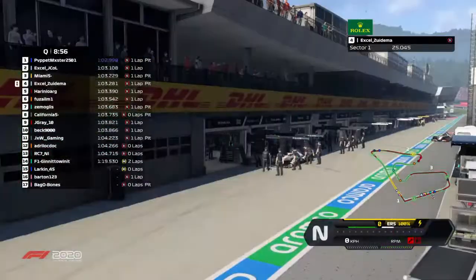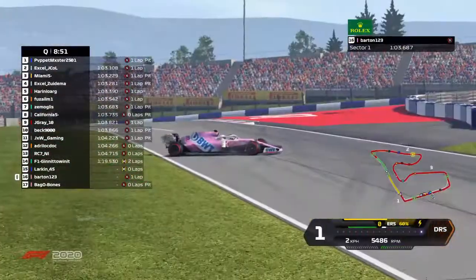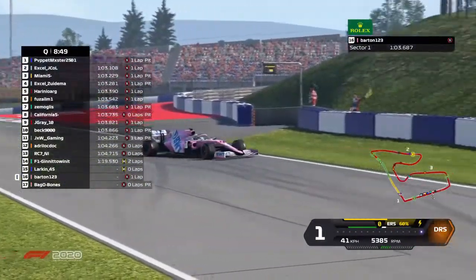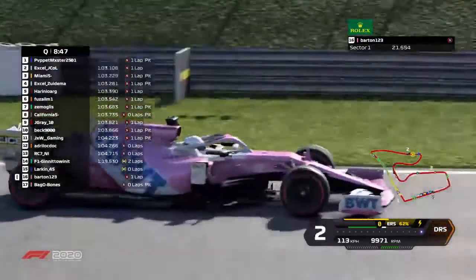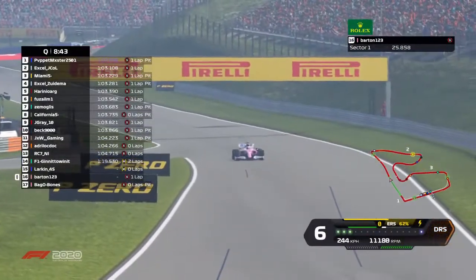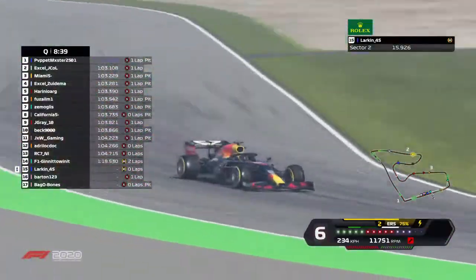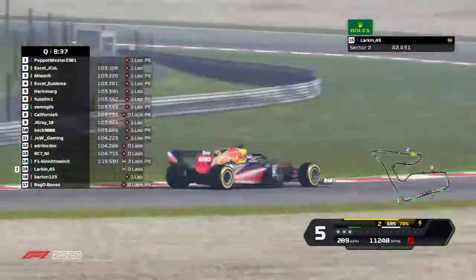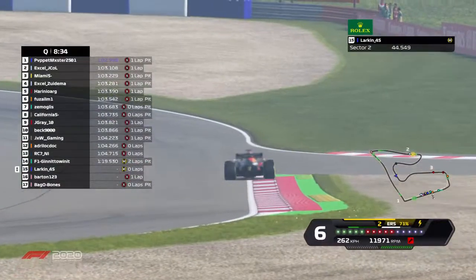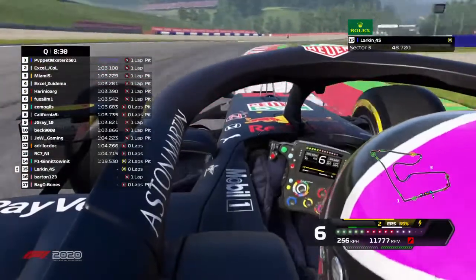As we have a Mercedes, a Racing Point. Looks like it's Barton who spun at turn 1. So a tough day for the Racing Point so far. Each driver, I believe now, taking a spin. Let's see what Larkin's able to do on his medium tires. It's pretty smooth here through the second sector.